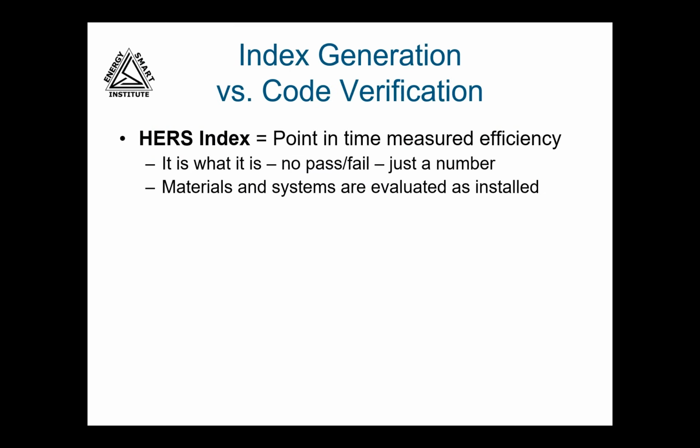The HERS index is a point-in-time measured efficiency rating of a structure as it is at that point in time. It's not a pass-fail. It is just what it is. A HERS rating can be performed on an uninsulated shack. Just because a structure has a HERS rating does not mean that it passes code.